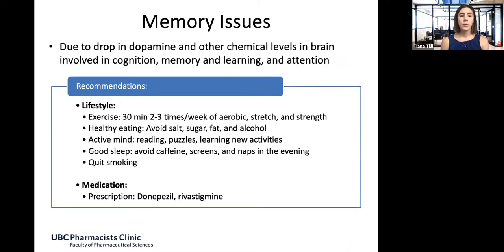Now, another common one that comes up is memory issues. And this can be due to a drop in dopamine, as well as other chemical messengers in the brain that are involved in things like thinking, memory and learning, and even attention. So again, and you'll see this many times throughout the presentation, one of the key ways to maintain memory and brain health is to incorporate exercise into your daily activities.